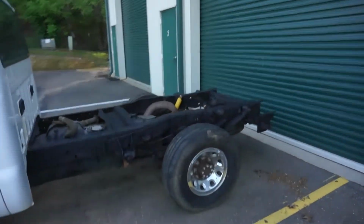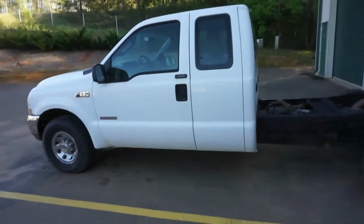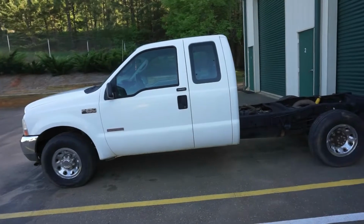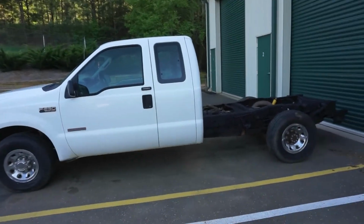This side, that side, sprayed. Looks a lot better. I'm happy with how it came out, and I don't think we will have any problem whatsoever selling this thing for at least a good little turnaround.